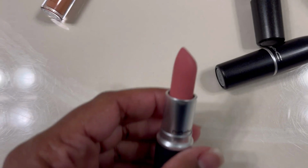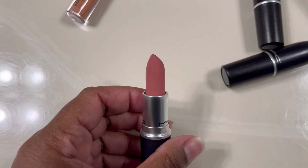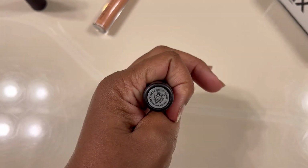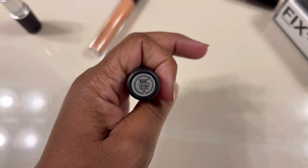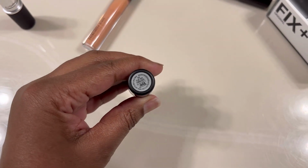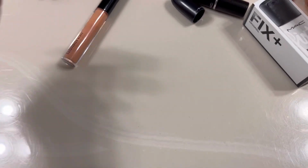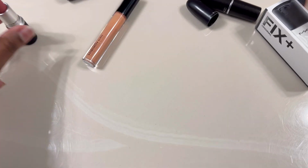Can you see it? So it's very, sorry about the color. It's very, there it goes. It's very neutral. Then I also got this one. It's called, sorry, wrong one. It's called Flat Out Fabulous. Oops, let me turn it the right way. And this one is 705. I'm sorry, the Sultriness is 304.